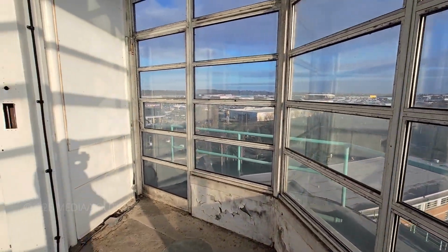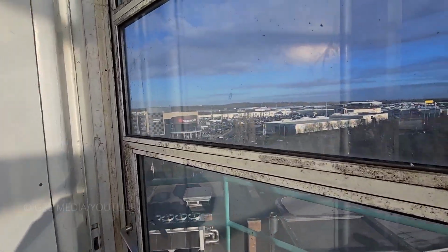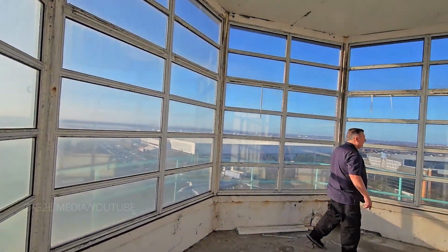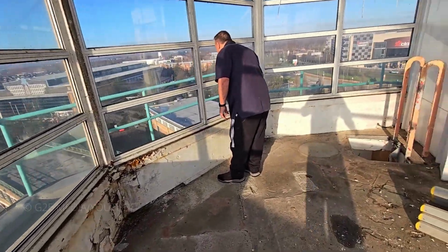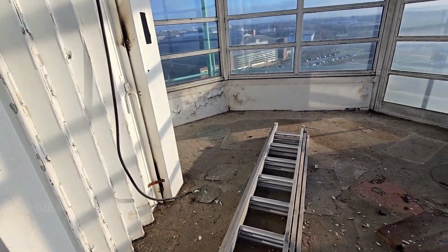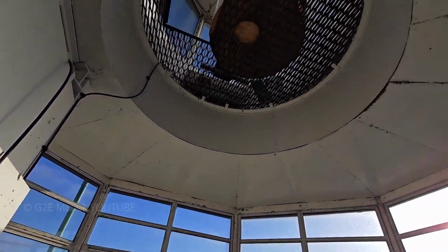Right, so here we are at the top, well, near the top of the control tower. Speke Retail Park, just over yonder, and all the controls for the control tower have been sadly taken away. Well, I'll just show you this little staircase we've just gone up. Look at that. And the lift as well. So there's ladders to get further up there, but I don't think there's anything up there, is there?